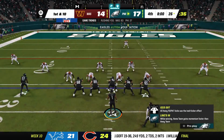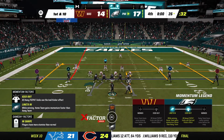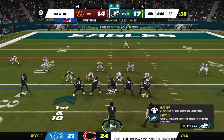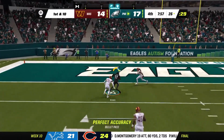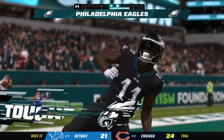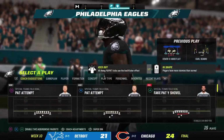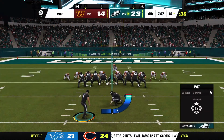We are in the city of brotherly love, Philadelphia. It's been a very hotly contested game to this point, just a field goal separating these two teams as we get set for the fourth quarter. That's going to be caught. Touchdown. A.J. Brown, 26 yards. And the Eagles will add to their fourth quarter lead.